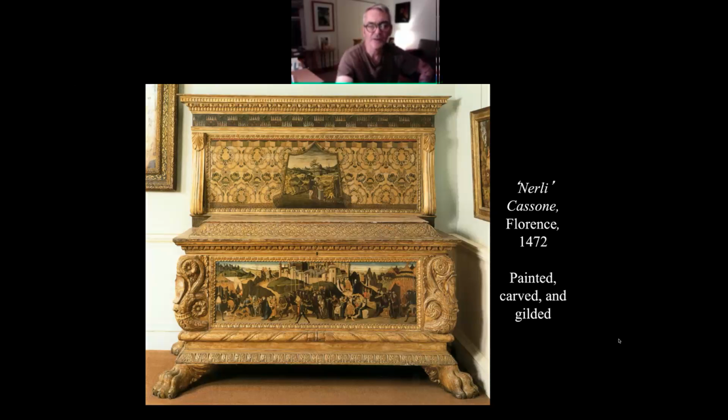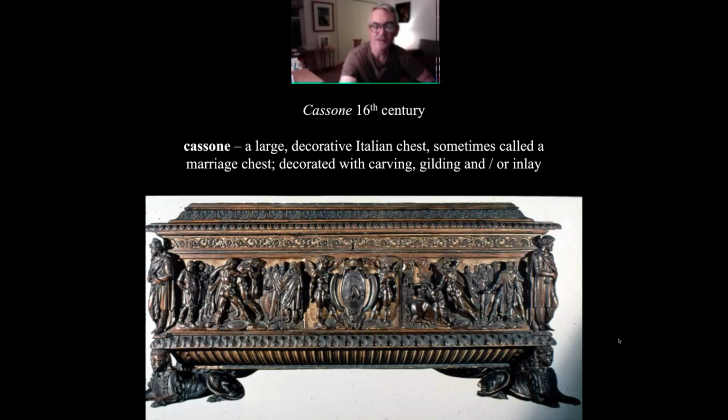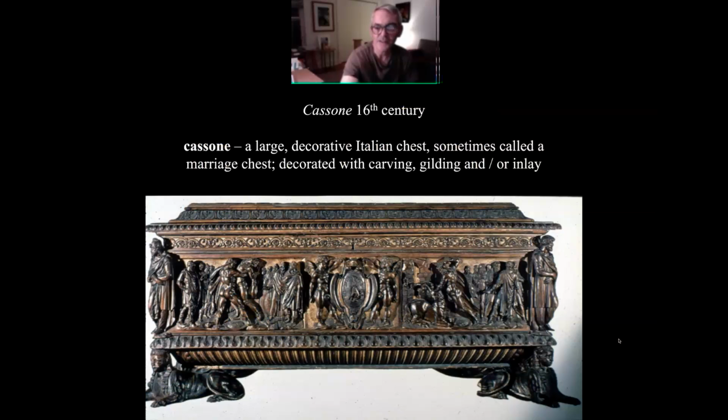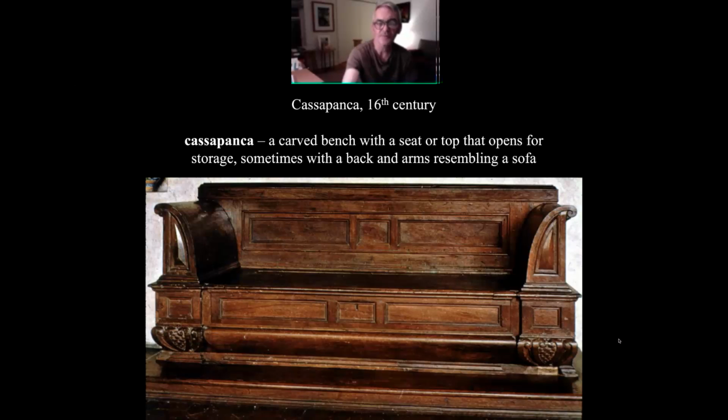Furniture. That's what we're here for. A cassone is a cabinet, a large decorative Italian chest, sometimes called a marriage chest, decorated with carving, gilding, or inlay. There is a big cassone with big lion's feet. This one has Sphinxes holding it up in the corners, and this cartouche in the center right here.